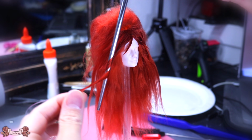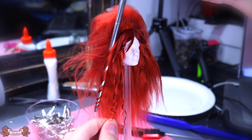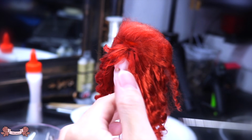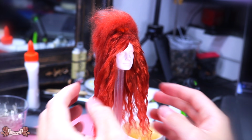Now I'm curling it using my heated metallic chopstick, and she doesn't really have ringlets, it's more like waves. So of course we're going to be brushing this out, separating the curls, and giving it a little bit more of a laid back look.